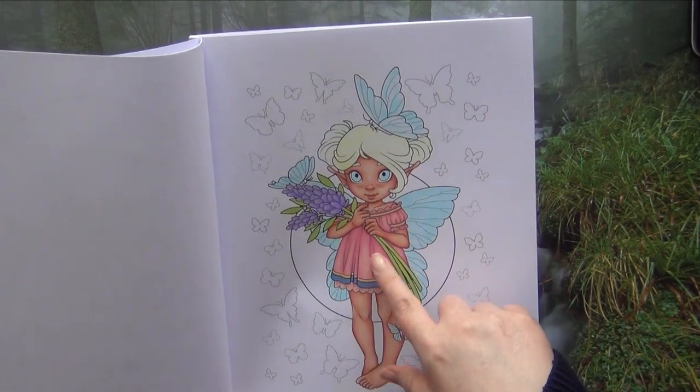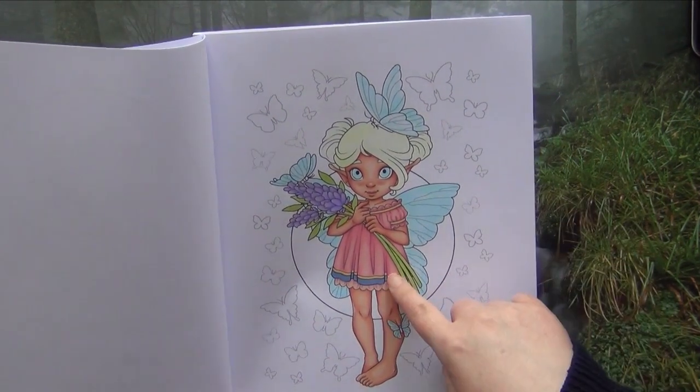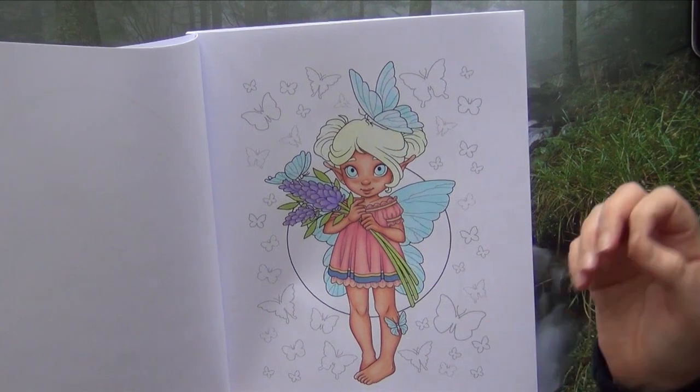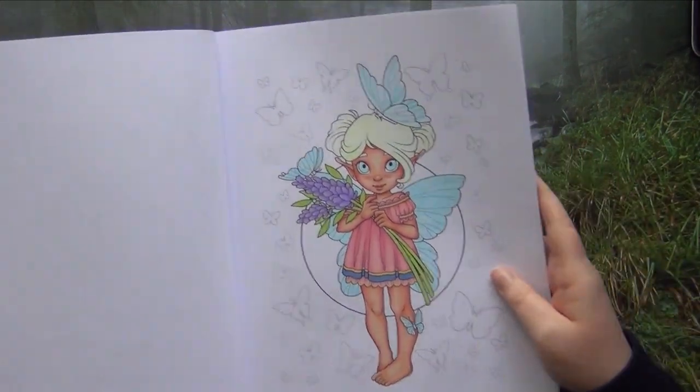And this stuff I colored with the Holbein pastel set, because I saw a video on Emma Colors 2020. And then I just wanted to grab them and use them.